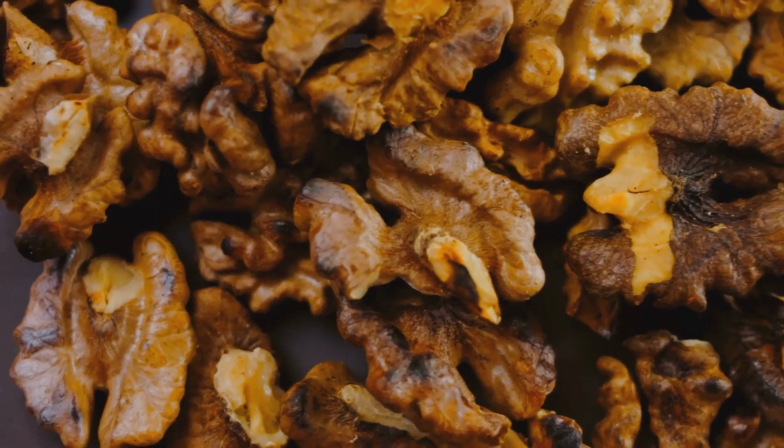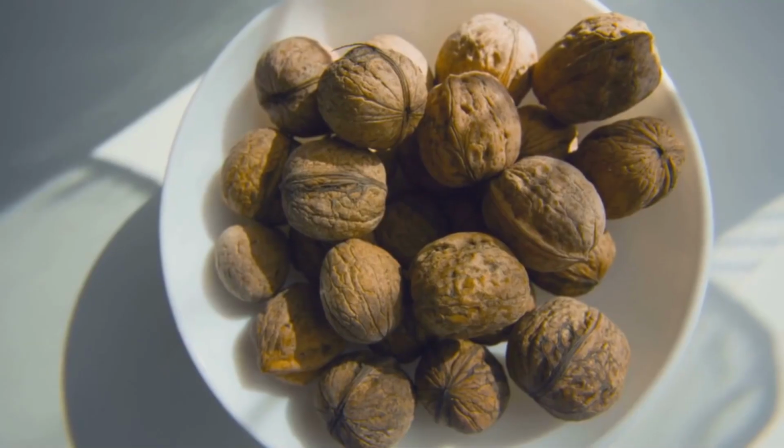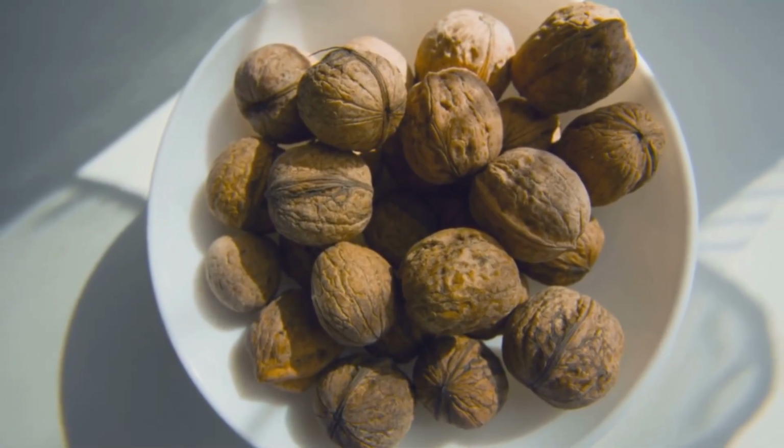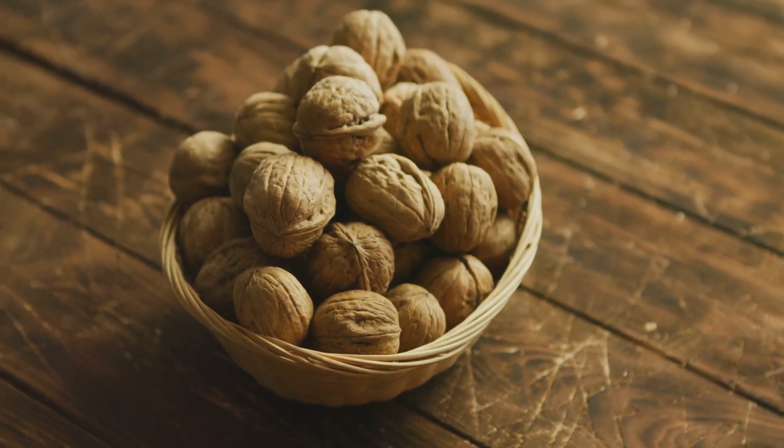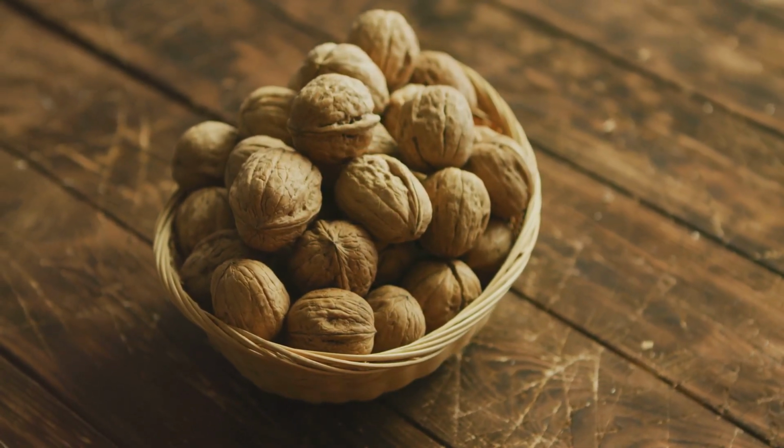Number 6, walnuts. These crunchy little nuts are a fantastic source of plant-based omega-3s and other anti-inflammatory compounds. Snack on a handful or chop them up and sprinkle over yogurt or salads for a satisfying crunch.